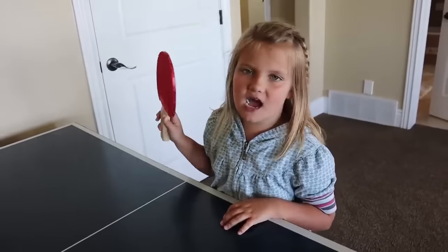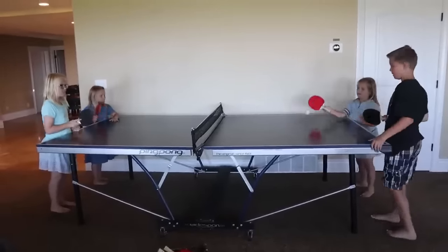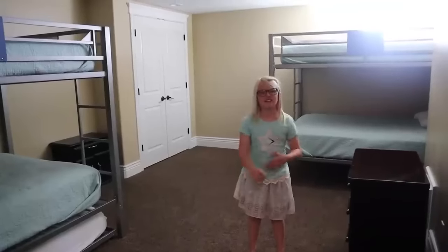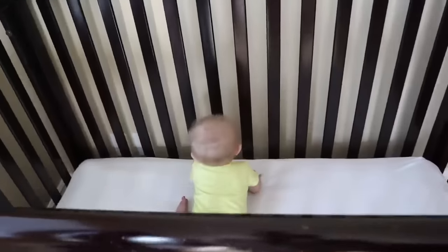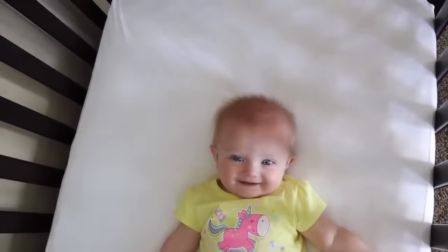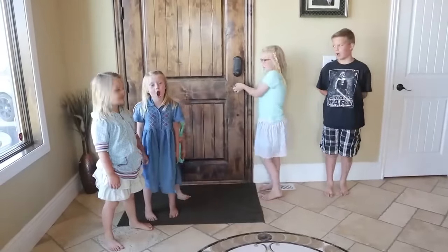It's ping pong time. Ridiculous. Holy macaroni. We found Blake's bed. And this room has an excellent view. I think I found my bedroom. Now it's time to party.